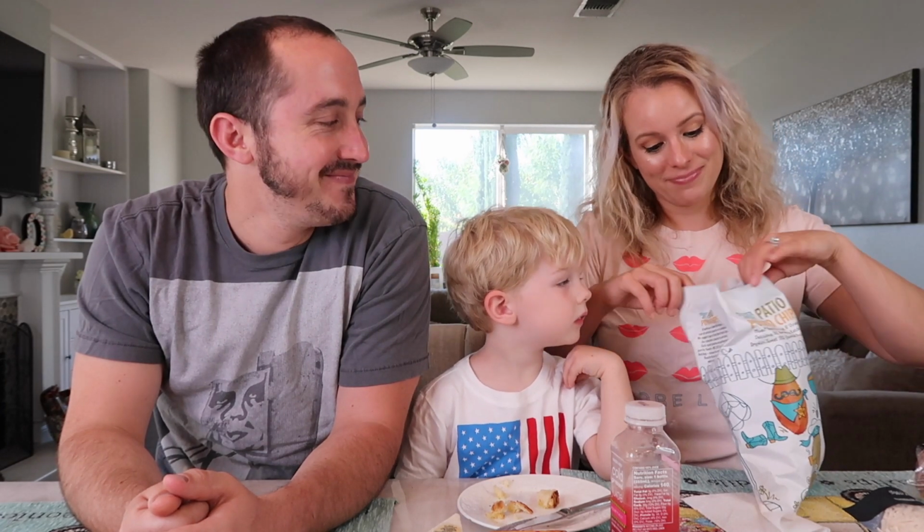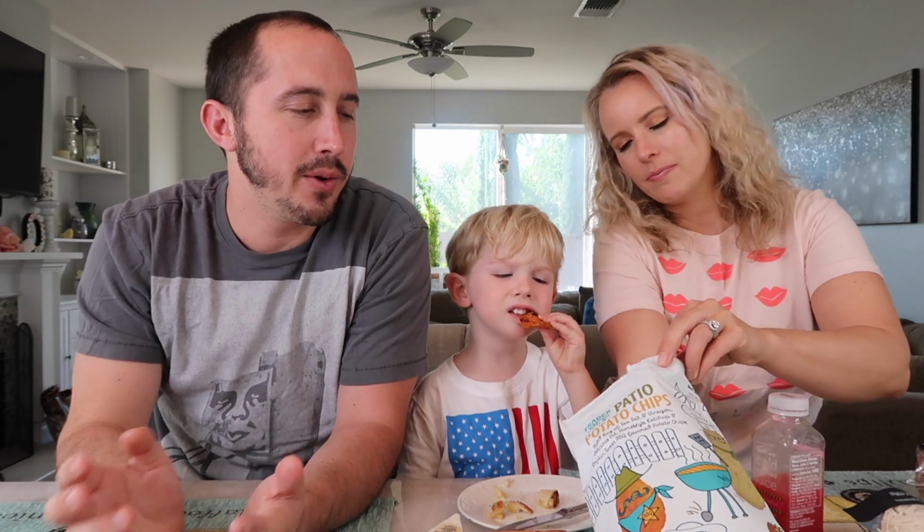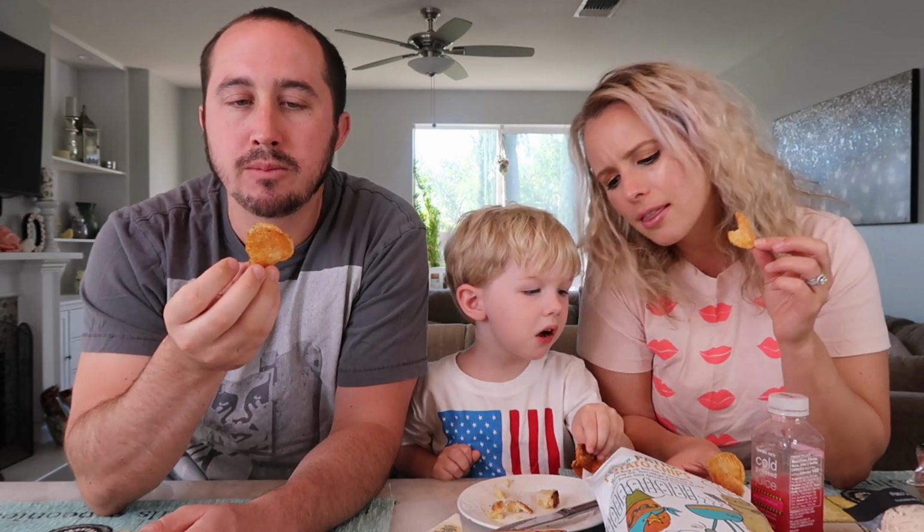All right, next up, we are gonna try the Patio potato chips. I know we already tried these last year, but I really just want an excuse to open these and eat them, and hey, why not? So this is what they look like in the bag. Go ahead and take your pick, guys. From what I remember, there was a lot of flavors going on with this. Yeah, there's all different flavors in here. There's sea salt and vinegar, dill, homestyle ketchup, sweet barbecue, and I think that's it.